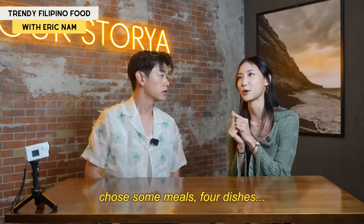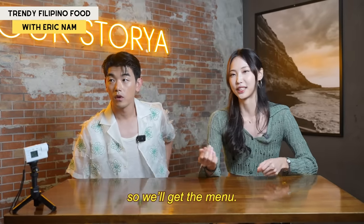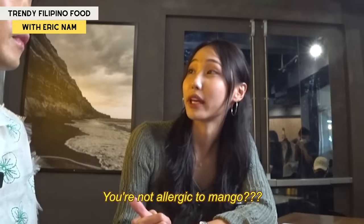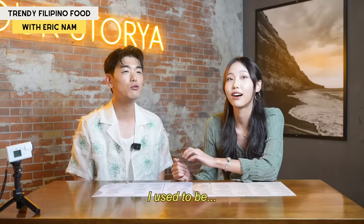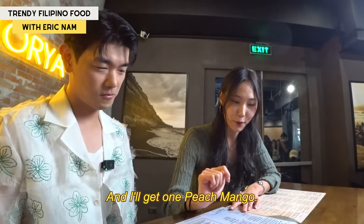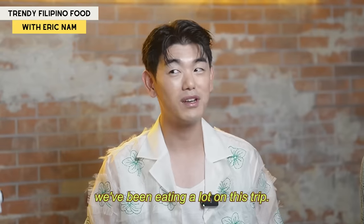So we've actually already chosen some dishes, but you can choose your own drink, so we'll get the menu. Ooh, I will do a triple berry mango. You're not allergic to mango? I'm not allergic to mango. Really? I used to be, but I am now allergic to apples, pineapples, kiwis, and peaches. Oh, so it changes, right? Yeah. And I'll get one peach mango. How well do you eat? Pretty well, but we've been eating a lot this trip.